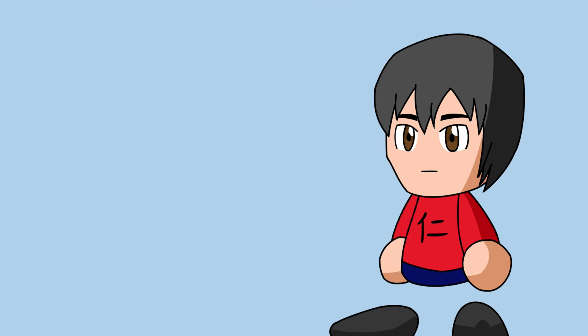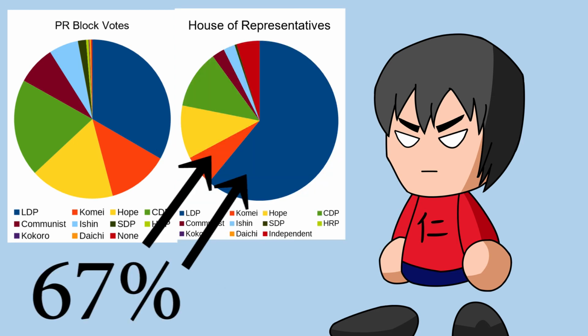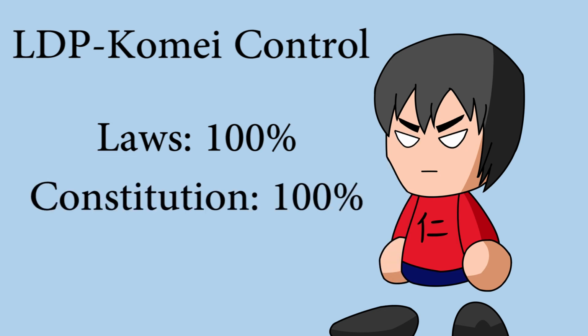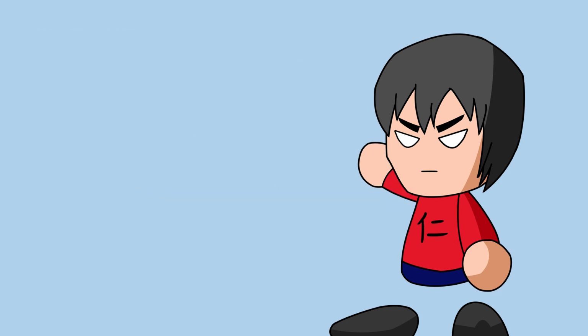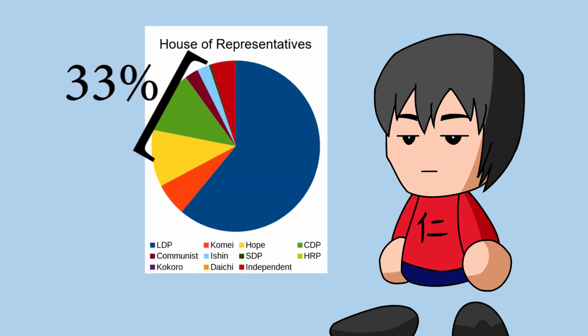This is a problem. Consider that the LDP has a coalition with the Kome Party. Together, the LDP and Kome Party got about 45% of the proportional vote, but that translated into 67% of all seats in the House of Representatives. Not only does this give those parties 100% say over what laws are passed in Japan, it also gives them 100% say over amending the Japanese constitution, and the only thing really stopping them from doing whatever they want being that any amendment to the Constitution of Japan needs to pass a popular referendum. The 55% of people that didn't vote for the LDP or Kome Party do have seats in the House of Representatives, but with only 33%, their voices are ridiculously tiny compared to the overtly dominating voice of the LDP-Kome coalition.